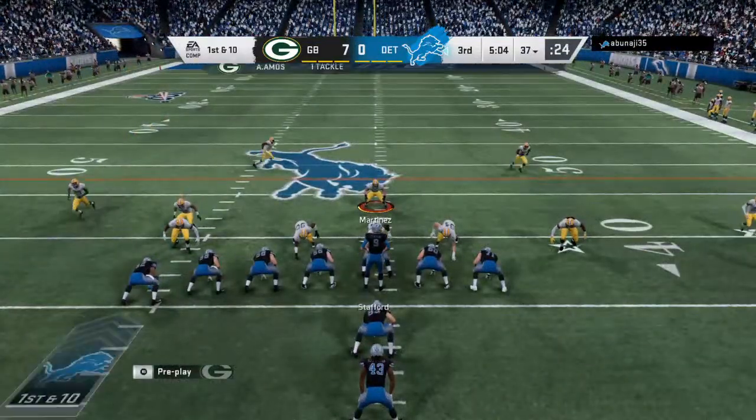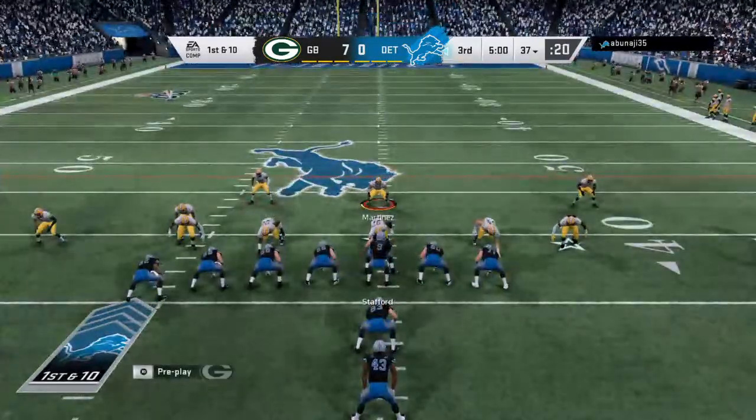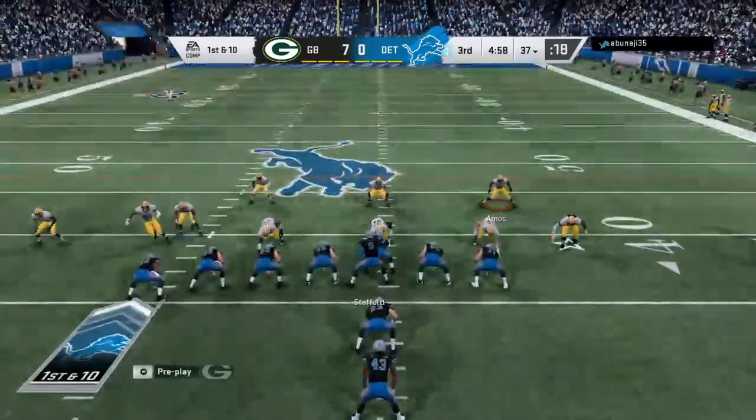Line of scrimmage, the 37 on 1st and 10. Let's go deep, tighten up. Let's go. Real right, 22.